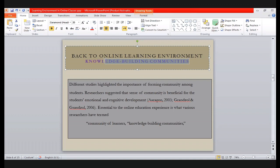Something very, very essential we have to know, all of us as instructors especially: knowledge building communities. What do I mean by this concept? Different studies highlighted the importance of forming community among students. Researchers suggested that the sense of community is beneficial for the student's emotional and cognitive development, and I mentioned the sources. Essential to the online education experience is what various researchers have termed a community of learners or knowledge building communities. It means the community that you are involved in, or the discipline that you have shared with your peers or students.